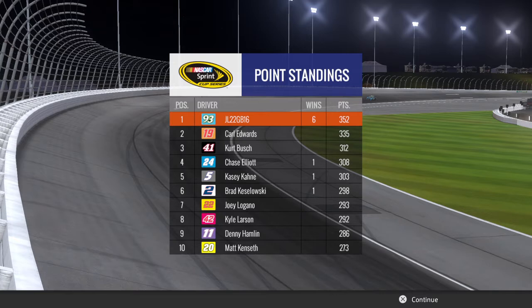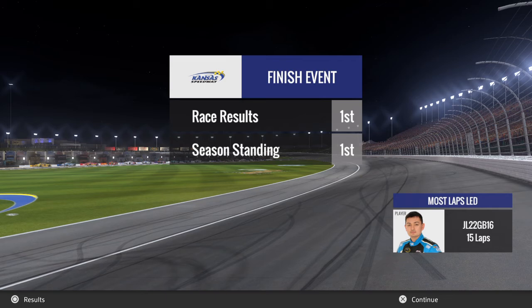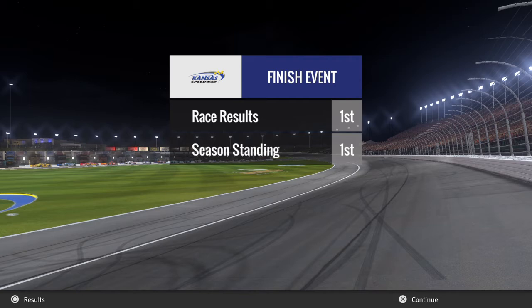Point leader after Kansas. Me. Woohoo. Sixth win. Look at that trophy. Beautiful. I had the fastest lap. I'm pretty sure I led the most laps. Yes, I did, at 15. And I ended up getting the win, of course. Tough. I mean, on the move, for Eric Jones, started 35th, finished 19th.